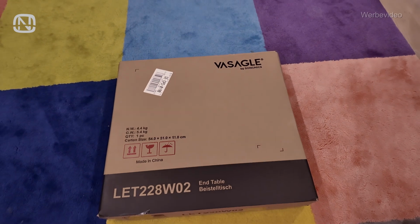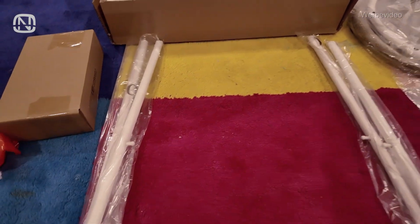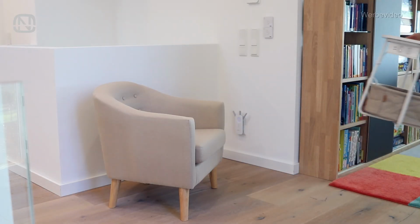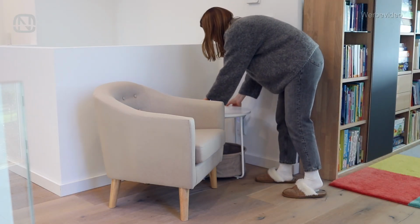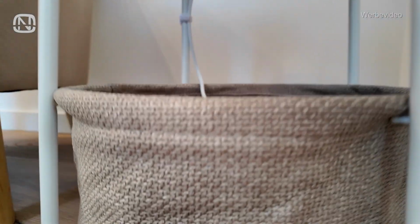Next I added a small side table. Assembly was quick and easy, taking me about 10 minutes thanks to the clear instructions. I hardly noticed the time passing. I think this table is perfect for small spaces since it's both compact and functional.